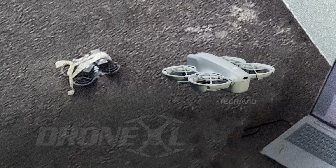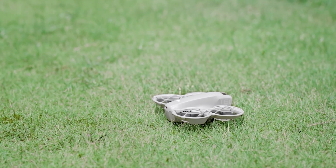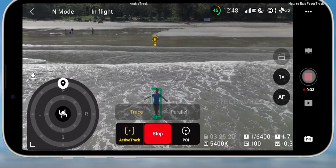Rumor has it the Neo 2 will have a redesigned lighter body, not drastically different from the original mini drone look, but more modern and aerodynamic, probably to make room for a larger camera sensor and better obstacle avoidance.